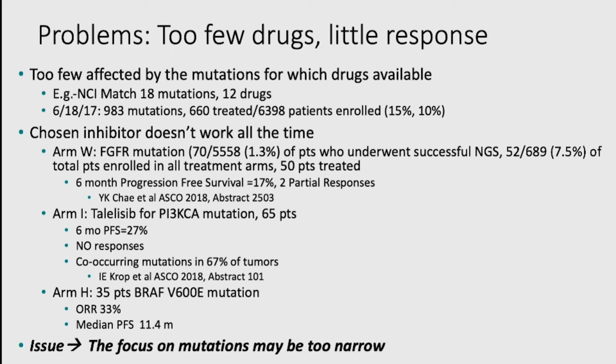And the problem is that if you go by the different arms on the trial, for example, here we have arm W, it's an FGFR mutation, so this is something that we think should work, where 70 patients had that, and it was 1.3% of the patients who were tested. And the patients that were treated were 52 of those. And 50, so here's the 50 patients that ended up getting the treatment, and they had a 6-month progression-free survival, and only 2 partial responses. So that's when we're giving targeted therapy. This is how poorly it's actually working.